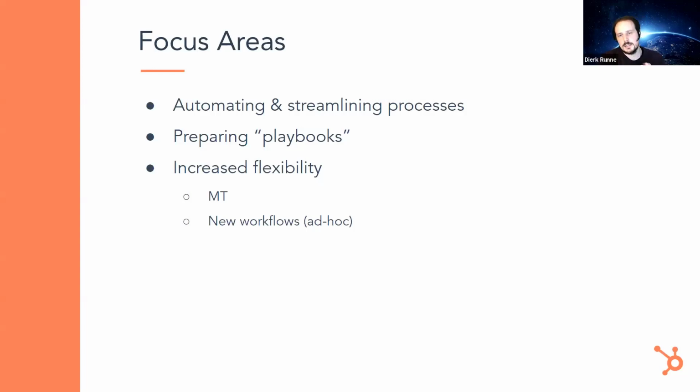Increased flexibility is always something that we're striving for as well. MT is one big part of that. It's definitely something where we want to broaden our options more and more as we develop our tech stack more.